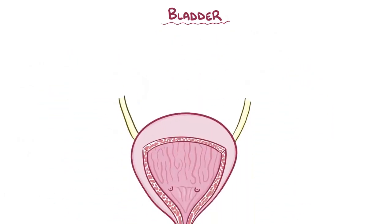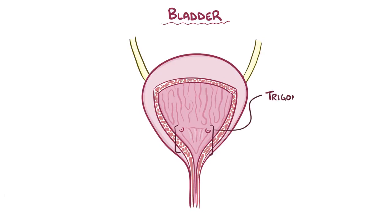The floor of the bladder has a smooth triangular region called the trigone region, with 2 corners at the uretero-vesical junctions and the third corner being the internal urethral orifice, where the bladder meets the urethra. The trigone region is very sensitive to expansion, and once it stretches to a certain point, the bladder sends a signal to the brain that it's time to pee.